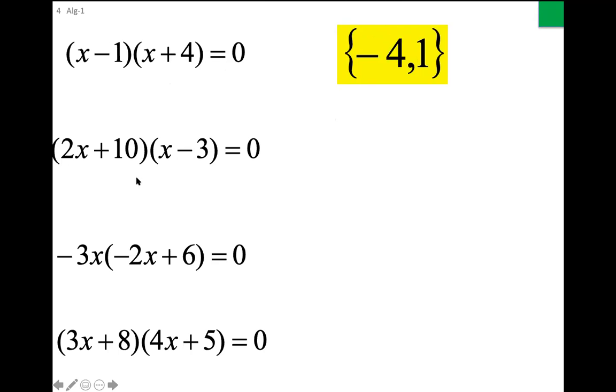The more complicated ones, this one right here, you've got to take each one separately, set it equal to 0. 2x plus 10, set that equal to 0 and solve. And then take the second one, x minus 3, set it equal to 0 and solve. Well, the second one's easy. Add 3 to both sides, and you get 3 as an answer. The first one, if we subtract 10 from both sides, we get 2x is equal to negative 10. Divide both sides by 2, and we get the second answer, which is negative 5. So there is your answer, negative 5, comma 3. How about that with using just the mouse? So negative 5, 3.